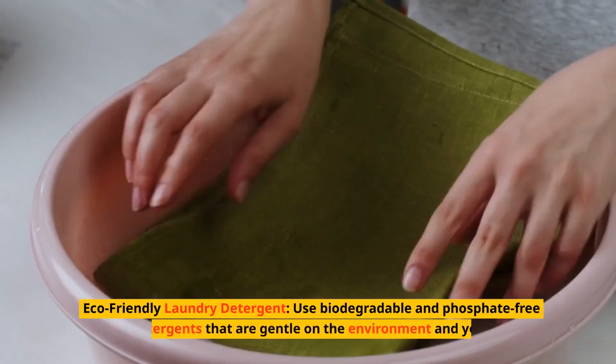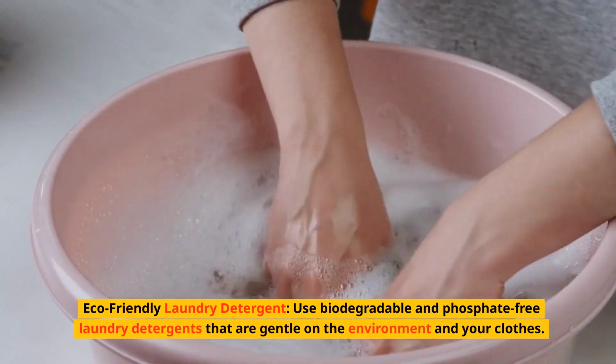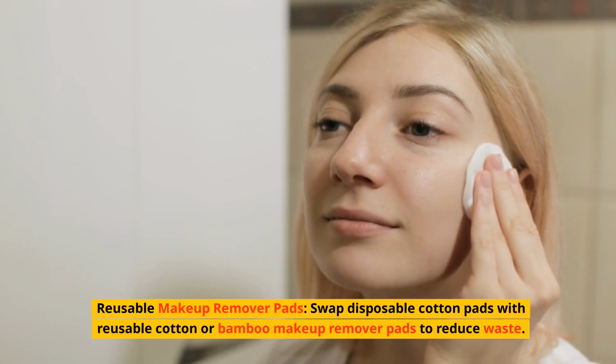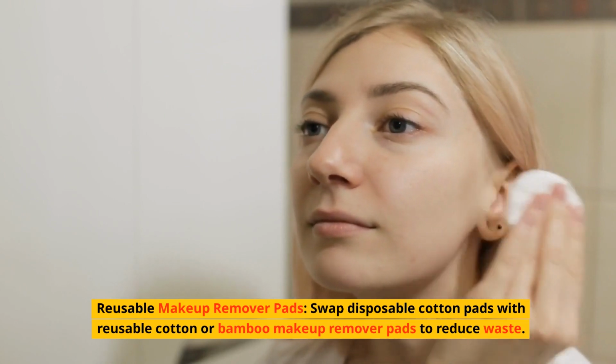Eco-friendly laundry detergent. Use biodegradable and phosphate-free laundry detergents that are gentle on the environment and your clothes. Reusable makeup remover pads. Swap disposable cotton pads with reusable cotton or bamboo makeup remover pads to reduce waste.